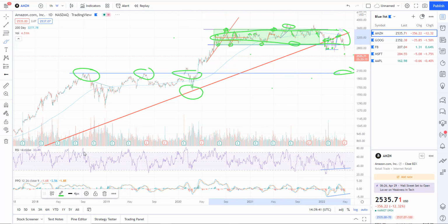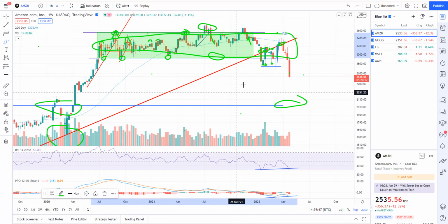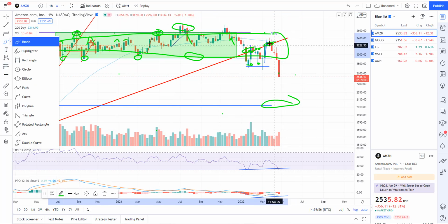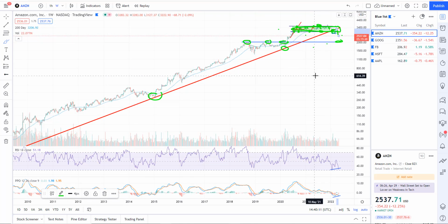One thing to point out, though, if I look at the weekly on Amazon, this is going back to 2008, all right? Support, support, support. And we broke with a big sell signal on the weekly chart here, back tested for, you know, a couple months basically. And it's obvious now. Boom, down we go. 4 weeks, 5 weeks of selling with looks like we're rounding out this week with really impulsive selling. Unless they step in today and buy it up, this is likely all she wrote for Amazon, and Amazon's entering a bear market.